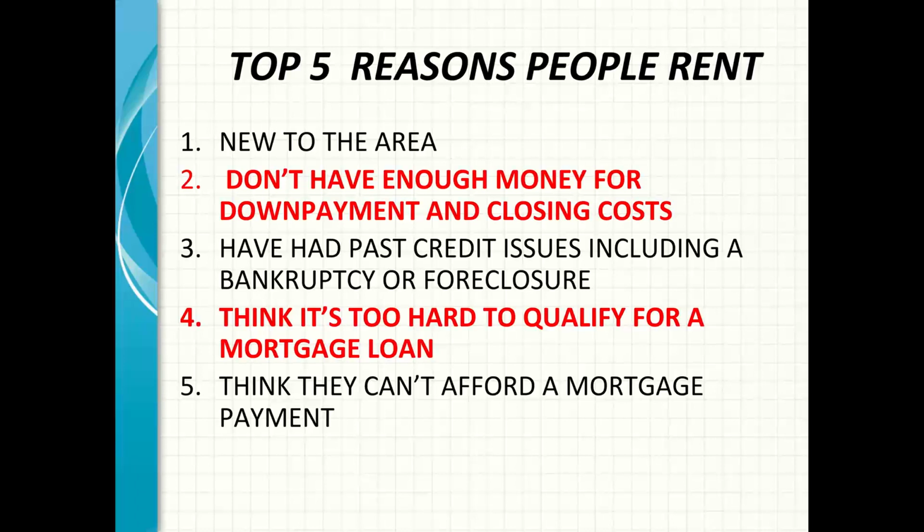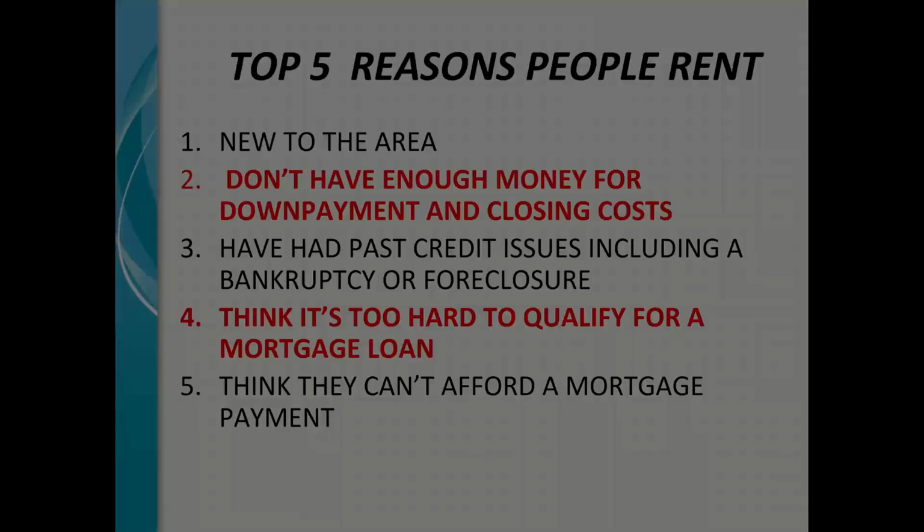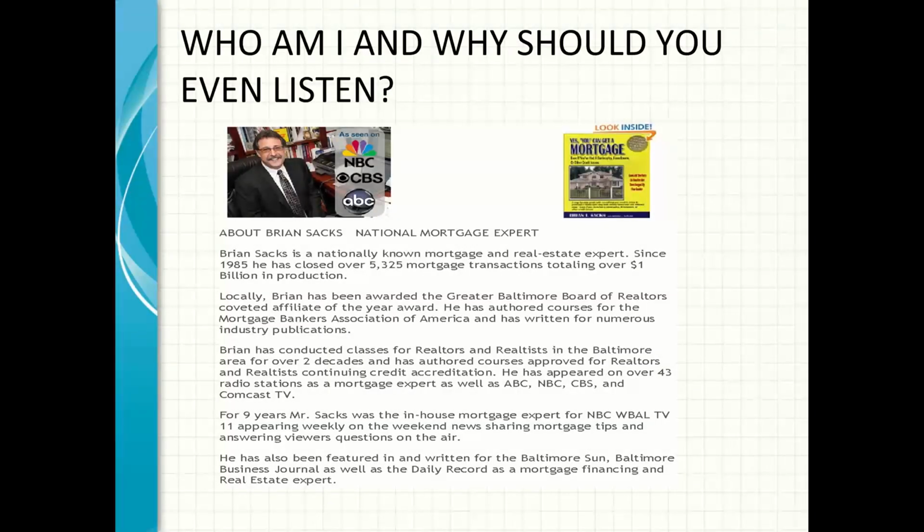Maybe you think it's too hard to qualify for a mortgage. The truth is, nothing could be further from the truth. And maybe you think you can't afford a mortgage payment. Like I said earlier, you're making a mortgage payment. It's just not yours. So better you should make a mortgage payment and literally build generational wealth. In so many families, I see breaking that cycle of renting and finally owning, and it creates wealth for generations to come.